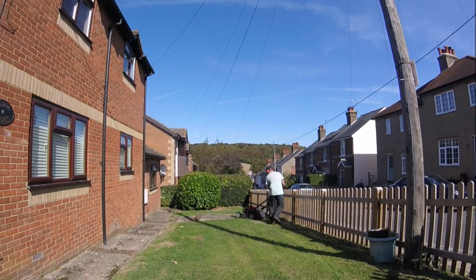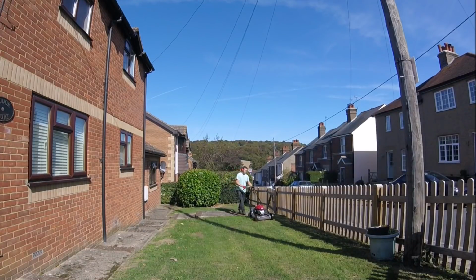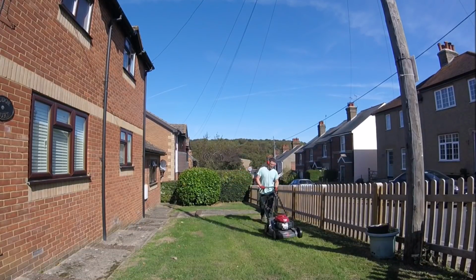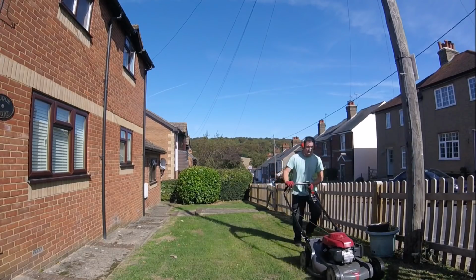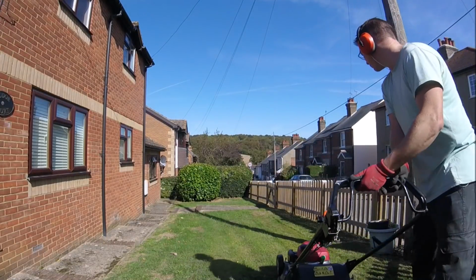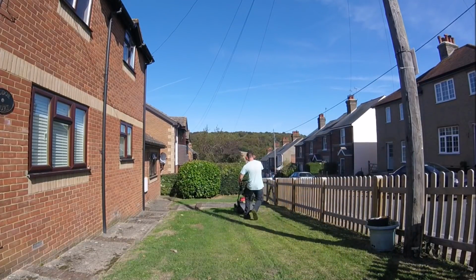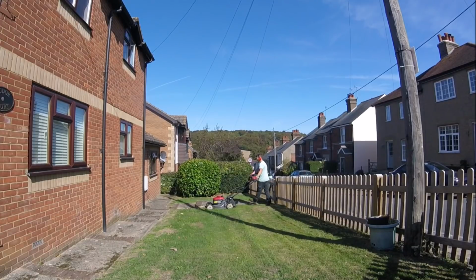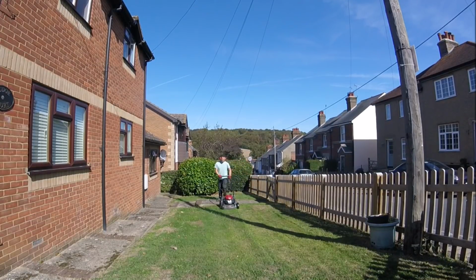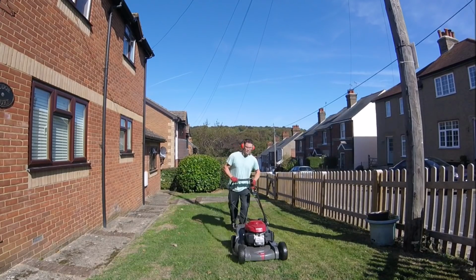The mower that I'm using here in this video, I'm using it quite a lot. I prefer to use this mower for leaf clearing, or to bag up the leaves, as it's got the dual blade underneath. It's got two blades underneath which help chop the leaves up nice and small. So yeah, this mower's really earning its money for me at the minute, but thankfully this job isn't one of those that get covered in leaves.